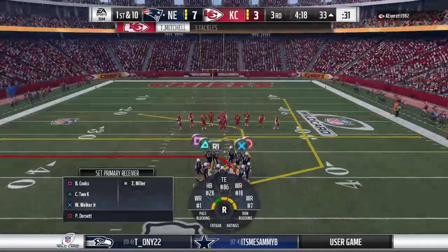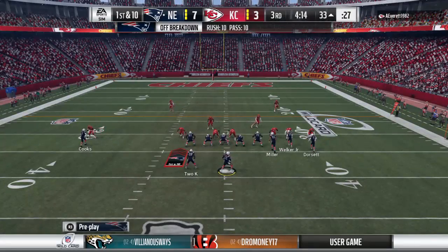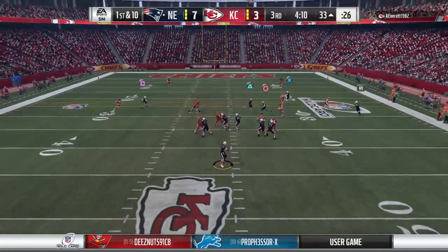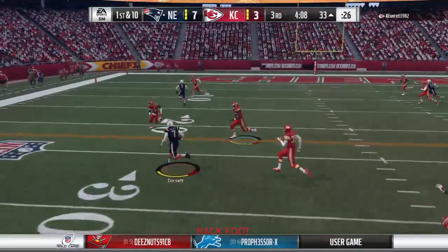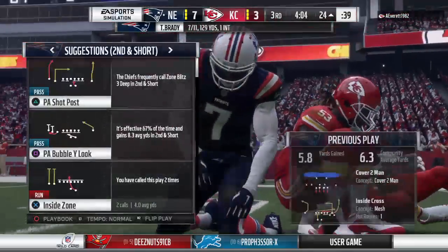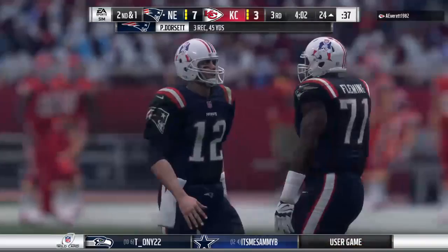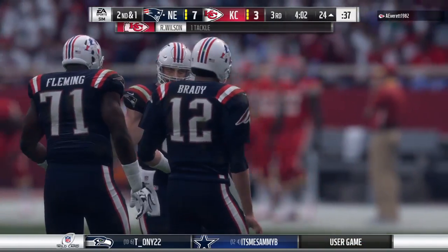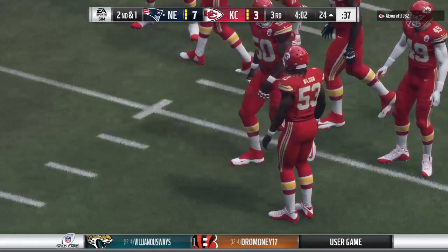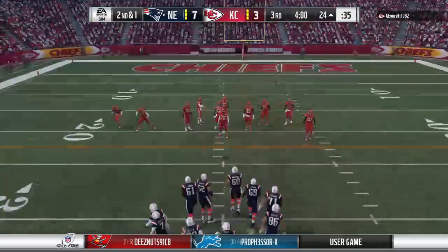So here we go, 1st and 10 now. Looking to jam the receivers at the line here. Press coverage look defensively. On 1st down, Brady. Over the middle, Dorsett. And they'll be inside the 25 now at the 24. Give him 9 there on the 1st down completion. Just 1 yard to go here on 2nd down.